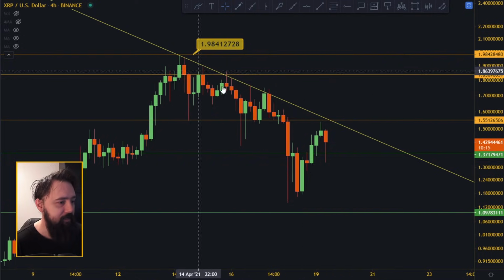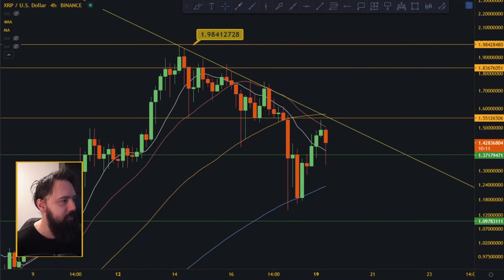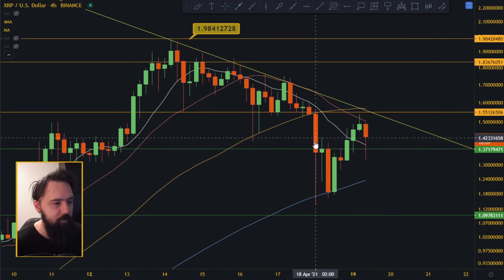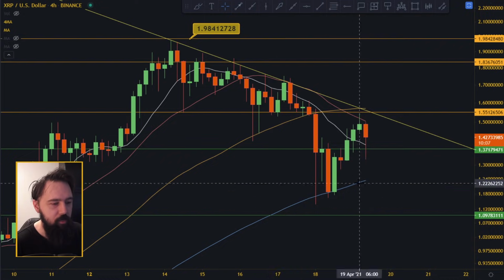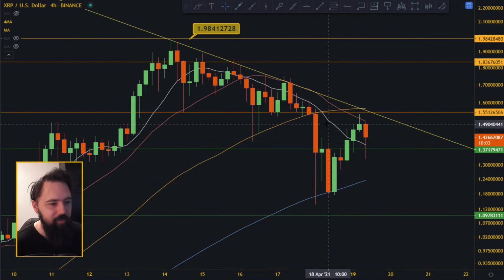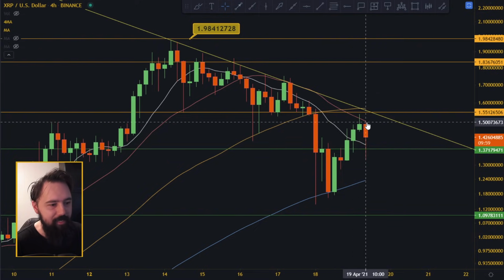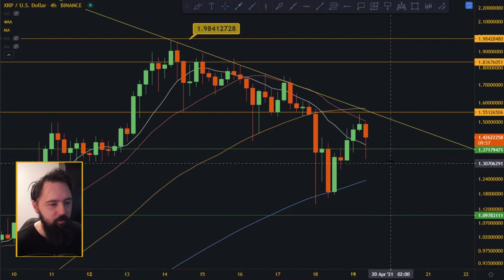That said, this is an important line to break, and now we're going to pop some moving averages to show you what's actually happening, and this is actually very bullish. So basically, when we had this big drop, we found some kind of support on the 100 moving average on the 4-hourly chart, and then we start climbing. The first good thing was that we got above the 10 moving average, and now we are resisting the 20 moving average, but we are still above the 10 moving average and the support.